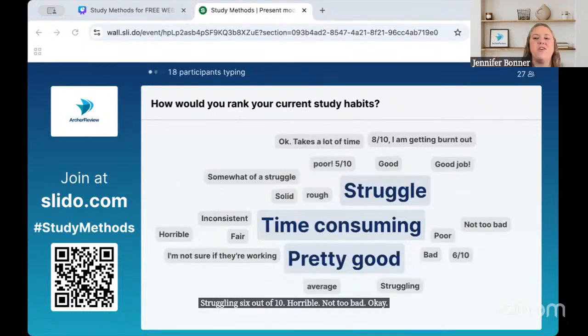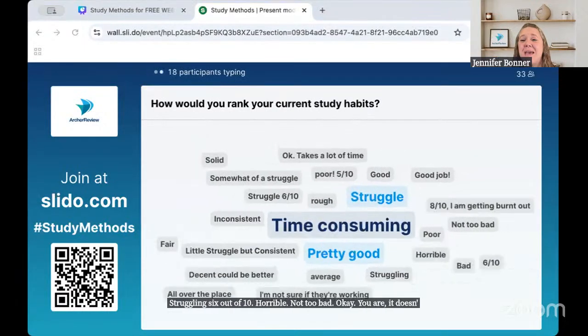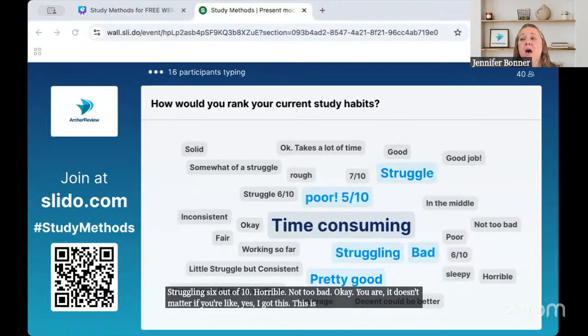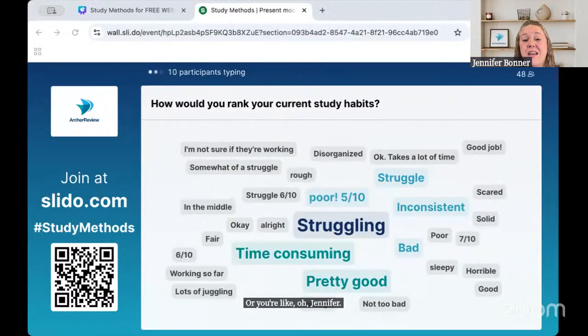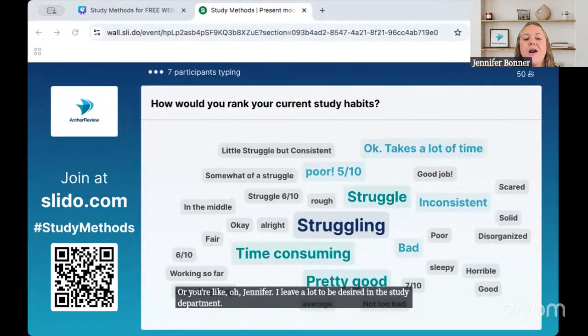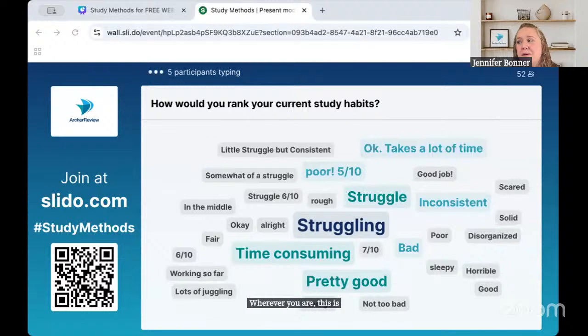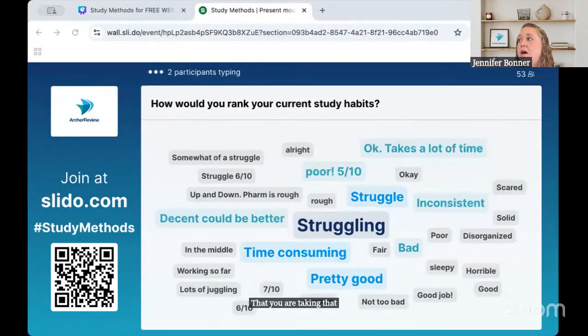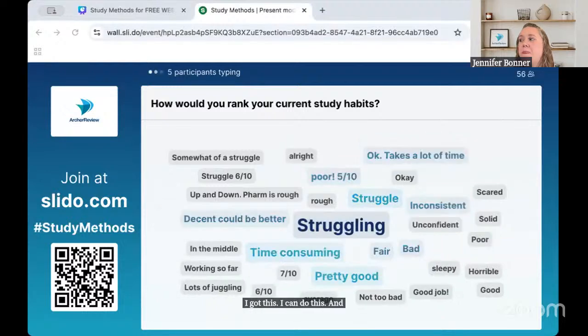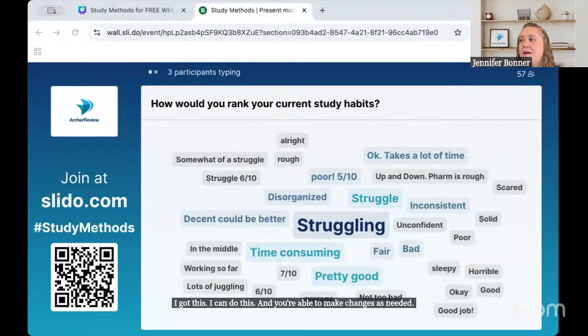Wherever you are, it doesn't matter if you're like, yes, I got this. This is amazing. I'm doing so great at studying. Or you're like, oh, Jennifer, I leave a lot to be desired in the study department. Wherever you are, this is for you. But it is really important that when you are studying, that you are taking that into account and understanding, okay, I got this. I can do this. And you're able to make changes as needed. Perfect. There we go.